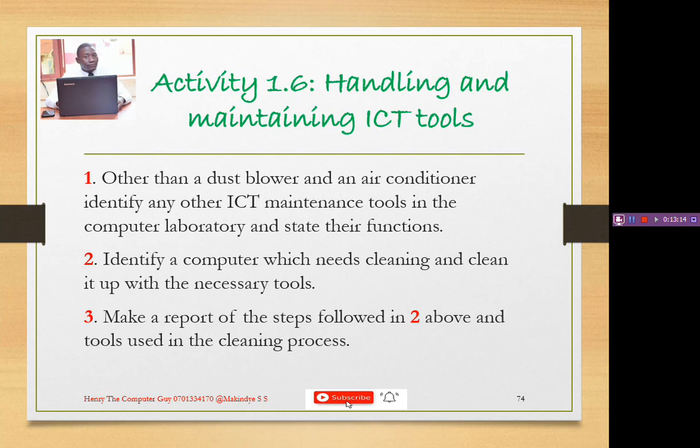Number 3, make a report of the steps followed in 2 above and the tools used in the cleaning. So you're going to be making a report on what you have been doing practically when you're cleaning a computer with the necessary tools.